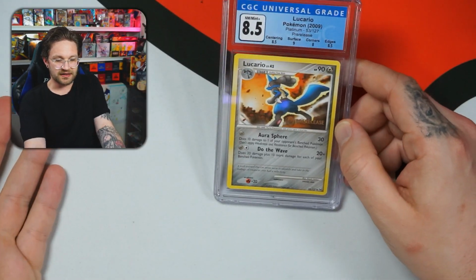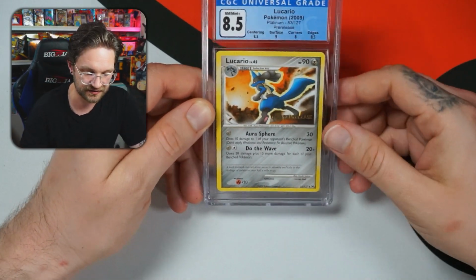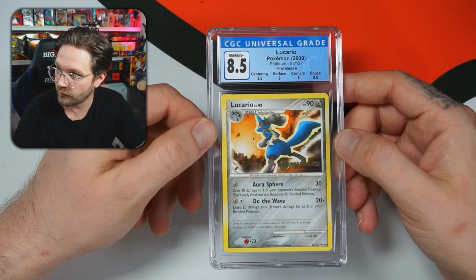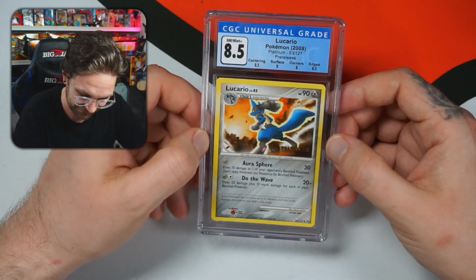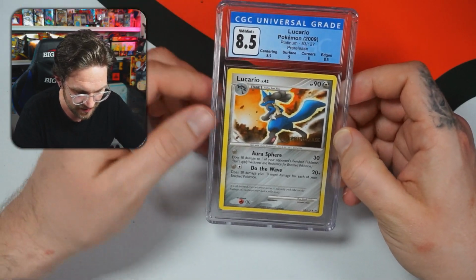These just look great in these slabs. I can't wait to show you a comparison at the end, next to Get Graded and PSA. I know a lot of you don't like this, but I really am a fan. I'm a fan of it. Pretty happy with that. 8.5, I think, again, near mint to mint.